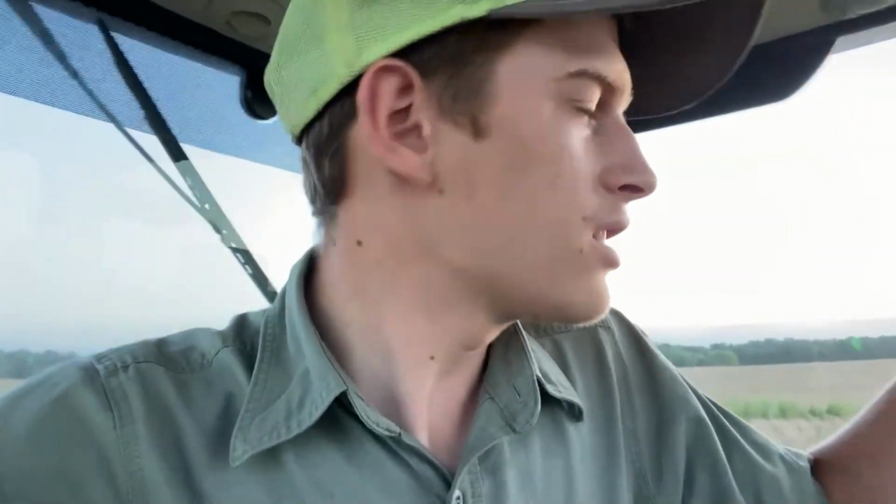So I'm gonna get started here on the east-west rows. So pretty wide open field here, pretty flat, so goes pretty quick. But hopefully we'll get done here tonight, and then we'll be getting pretty close to like 450 acres of corn in, I think. I have to do some figuring to make sure, but I think it'd be around 450.